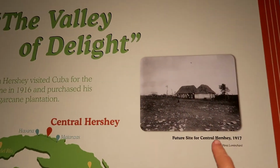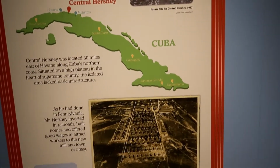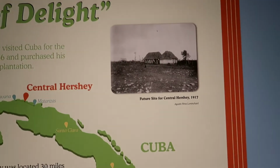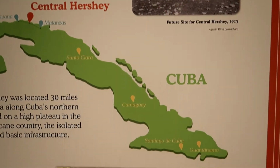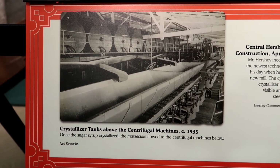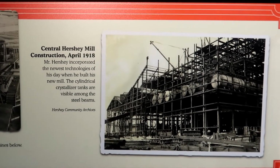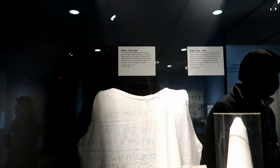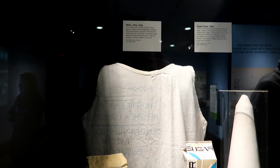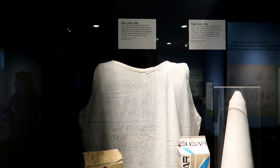So this was the future site for Central Hershey in 2017. And this is Hershey, Cuba in 1920. I think I just said 2017. You know what I meant. Cuba had limited access to retail goods at the time. So one person fashioned a Hershey's 100-pound sugar bag into a shirt.